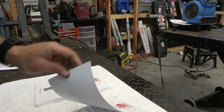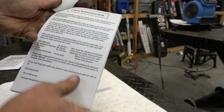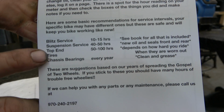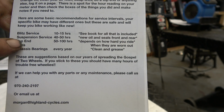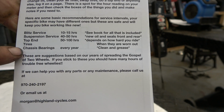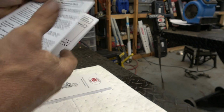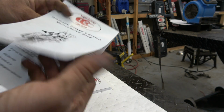So open it up. It's got an introduction, blah blah blah. It says kind of what we think timing is on when you should do a blitz service, and it'll show you what that is. Suspension service, top end, and tires, chassis, bearing every year. So there you go. You open it up, and you can write whatever bike you want, like, whatever, T300, whatever.